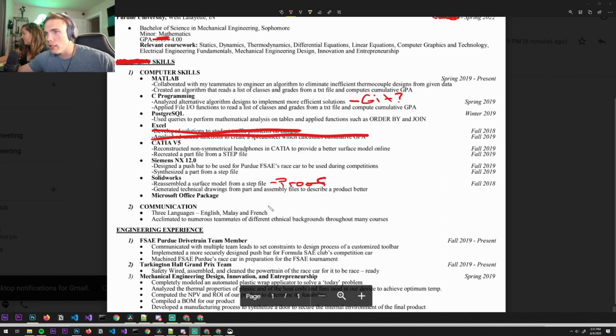I think links to this would be cool. Links to your SolidWorks. Also, put your education at the bottom. Computer skills. Like, you have relevant skills and then computer skills and then communication skills.